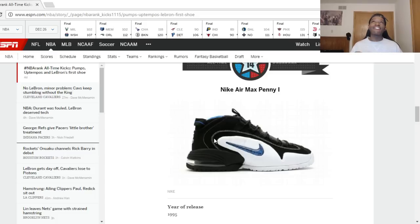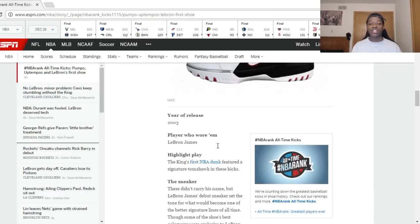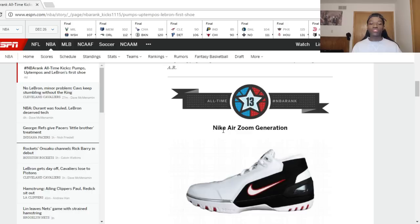I think I've actually had the opportunity to try some of these on. It may not be the Penny 1s, maybe the Penny 2s or whatever, but the shoes back in the 90s, original Jordans, they are heavy, man. I don't know how people hooped in those, really, to be honest with you. So let's take a look at shoe number 13.